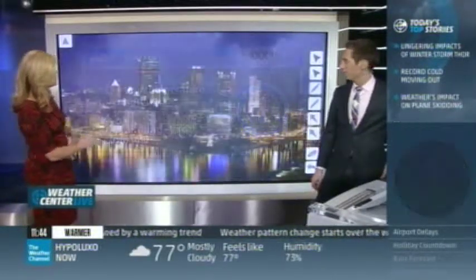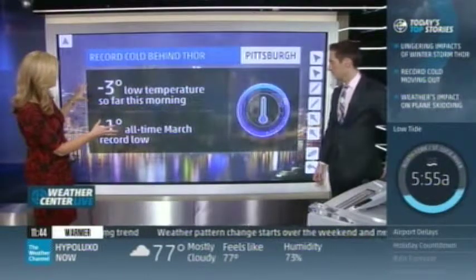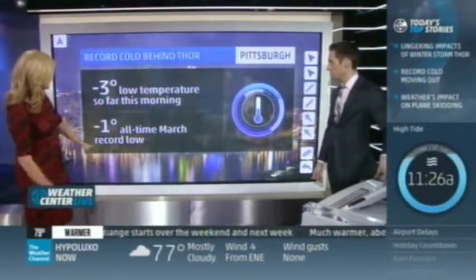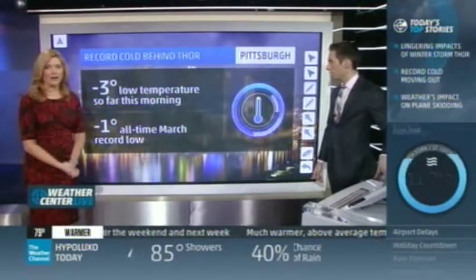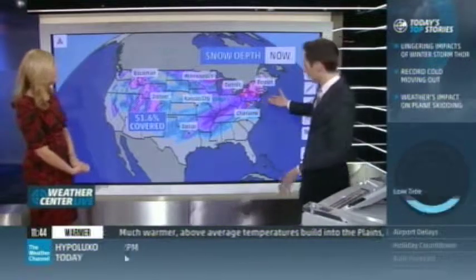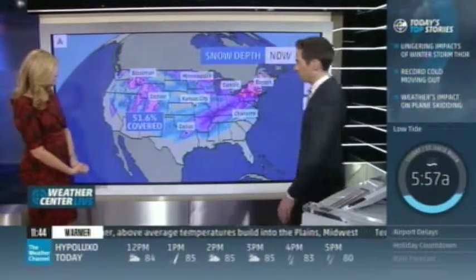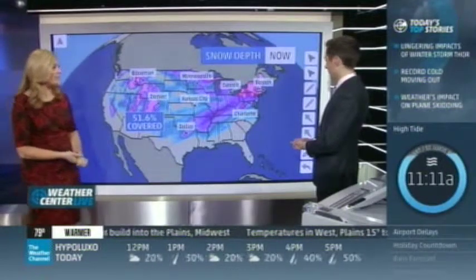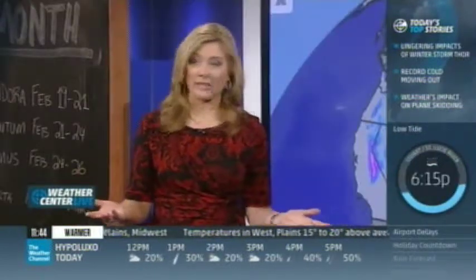So out with the old, in with the new, and we've got cold temperatures even in the northeast. Behind Winter Storm Thor, Pittsburgh getting down to -3. That was also a new all-time March record low. So those are those spots, and obviously snowpack has a lot to do with it. Look at the snowpack all the way into the mid-south. It's especially thick across upstate New York and New England. It has been quite the winter season, and maybe that's why the flu has been so bad, right?